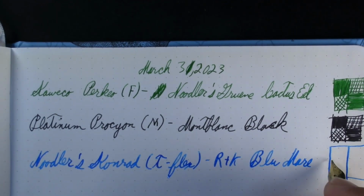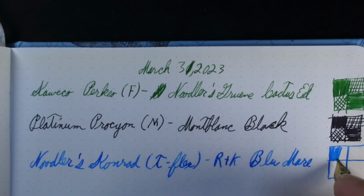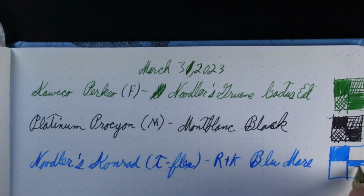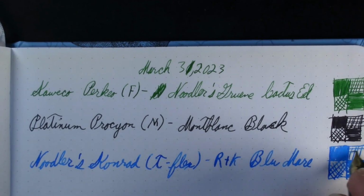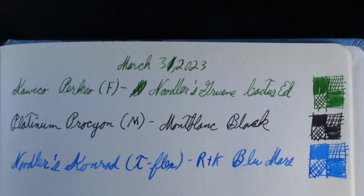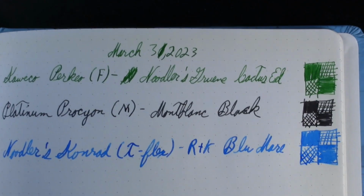I'm enjoying working my way through the different color families in my ink collection. And I am this ink and two others away from using up all the inks in this particular color family that I'm loosely calling turquoise. I think it's very attractive. This one might well be the winner out of the bunch. We'll see. But I'm pretty sure this is the winner.